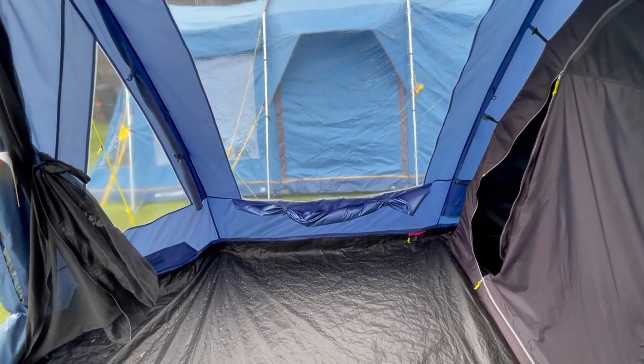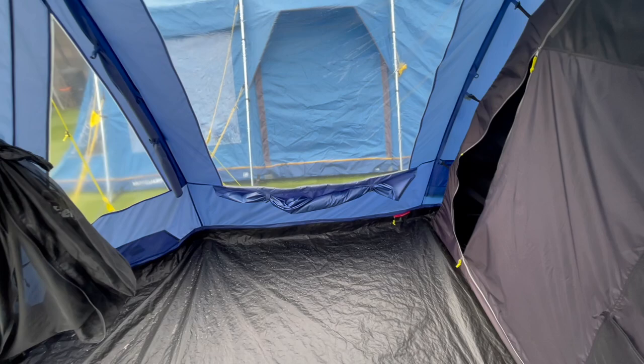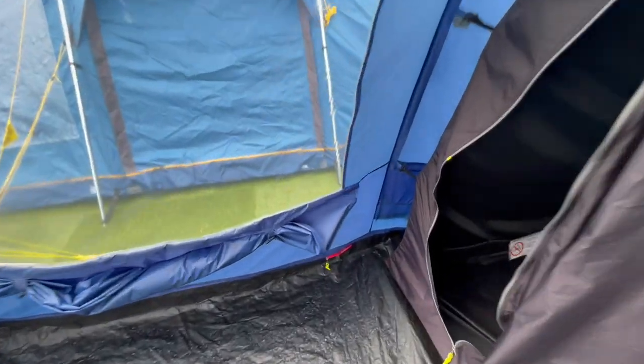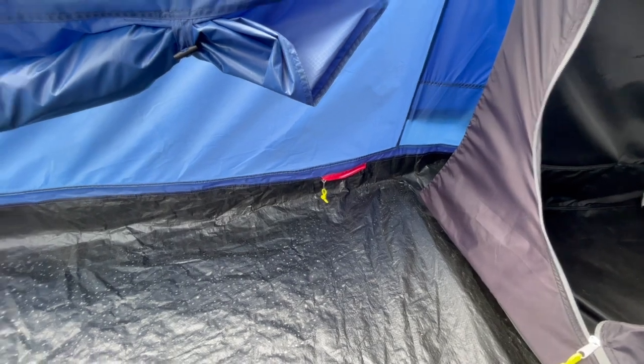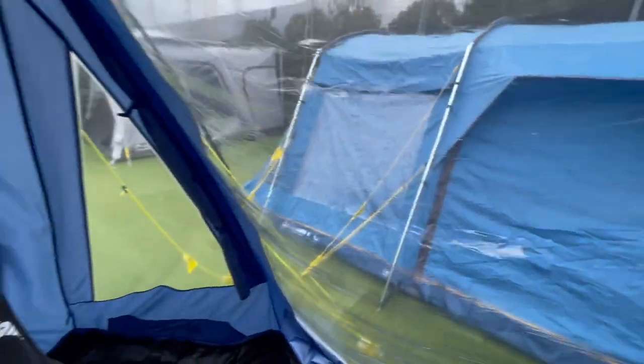This is a decent sized little living area for probably 2 or 3 people. This is a 5-man tent, but I probably wouldn't want to put 5 people in this living area. So if it was raining outside, it would be quite tight sitting in here.